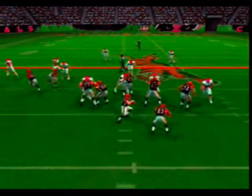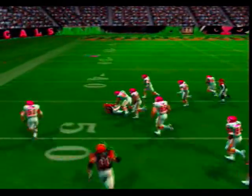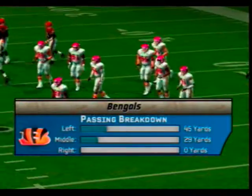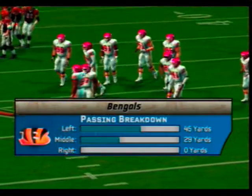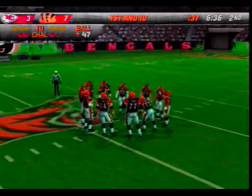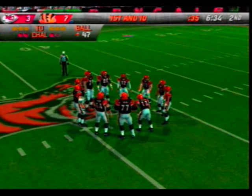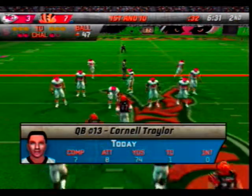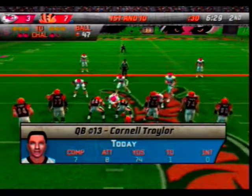The Bengals come out in the bunch formation. With the throw, and it's complete. Copeland is there for the tackle. Good throw there, and they pick up a first down. Ball right around midfield. Ball on the 47-yard line.